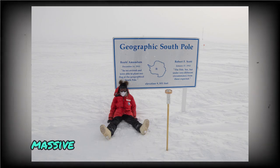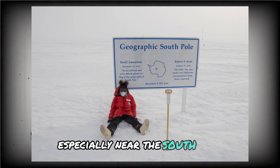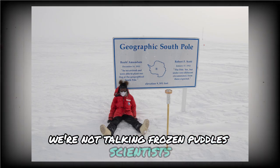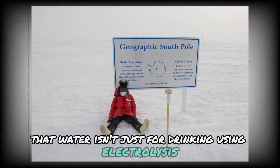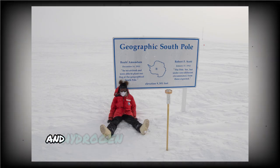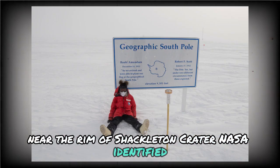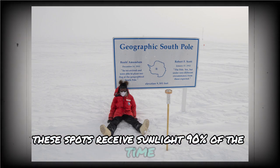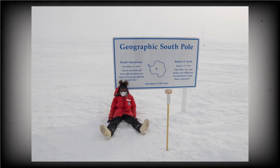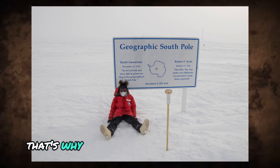First, the water. Massive amounts of ice are trapped deep inside the moon's permanently shadowed craters, especially near the South Pole. We're not talking frozen puddles. Scientists believe there could be billions of tons of ice. That water isn't just for drinking. Using electrolysis, it can be turned into oxygen to breathe and hydrogen to fuel rockets. Now sunlight. Near the rim of Shackleton Crater, NASA identified high peaks known as the Peaks of Eternal Light. These spots receive sunlight 90% of the time, making them ideal for solar power. And they sit right next to the icy craters. So in one area, you've got power and water, everything needed to survive without Earth's help. That's why everyone wants it.